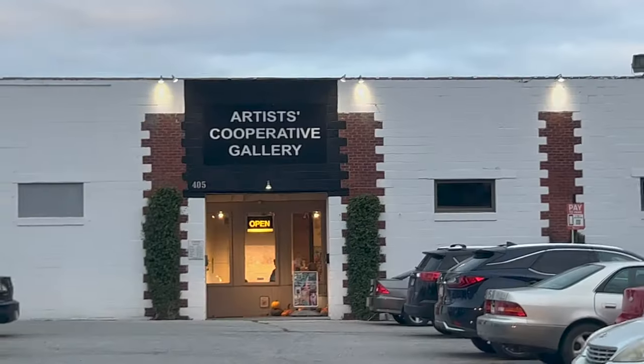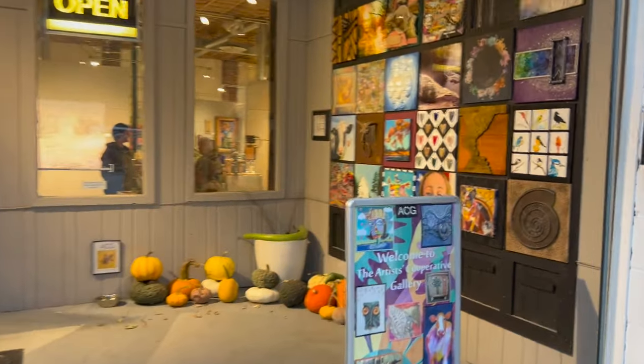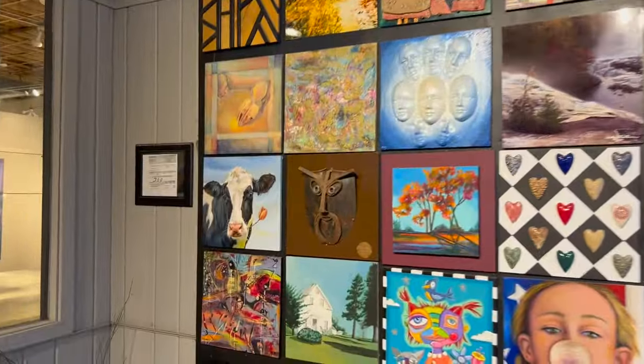Just a quick little view of the outside of the gallery. It's at 11th and Harney. The covered entryway has all the artist panels, and of course, Trouble 6.0, the cow with the tulip, is mine. We're just gonna pop inside here.